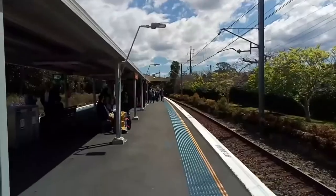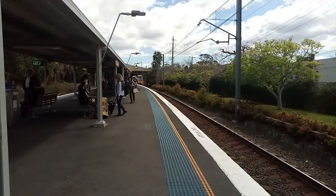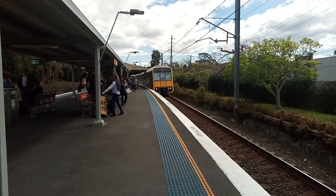I'm expecting a train any second now. So let's see what happens, eh? Arriving into platform number 1, bound for Central, probably off to somewhere else actually. Just at the right time.